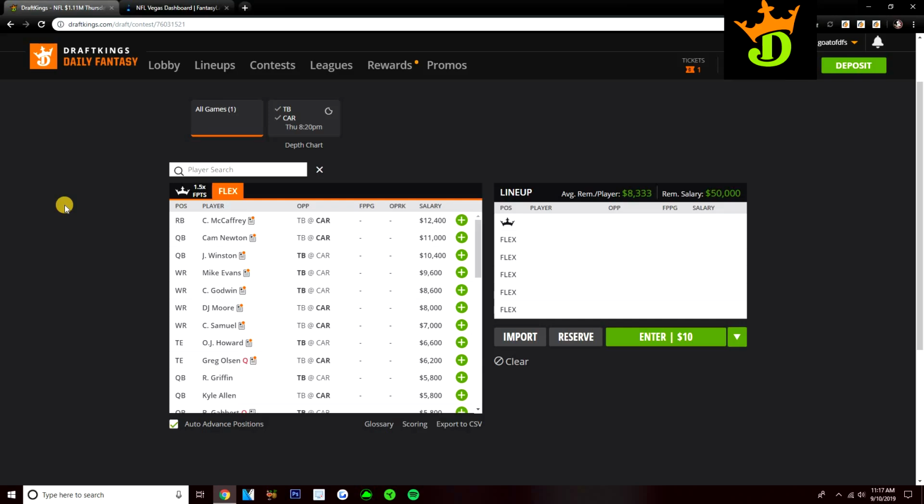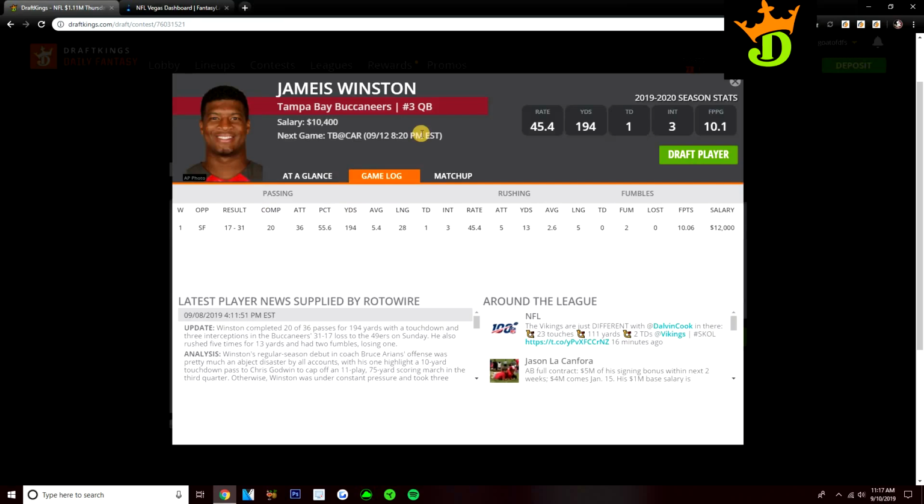Winston is going to be on the road, and he just looked terrible in that Week 1 game against the 49ers. I know because I played quite a bit of him. He was one of my top projected quarterbacks, and he just really struggled. Completed 20 of 36 passes, only 194 yards, only threw 1 touchdown, threw 3 picks, just 10 DraftKings points from Winston in that first game.